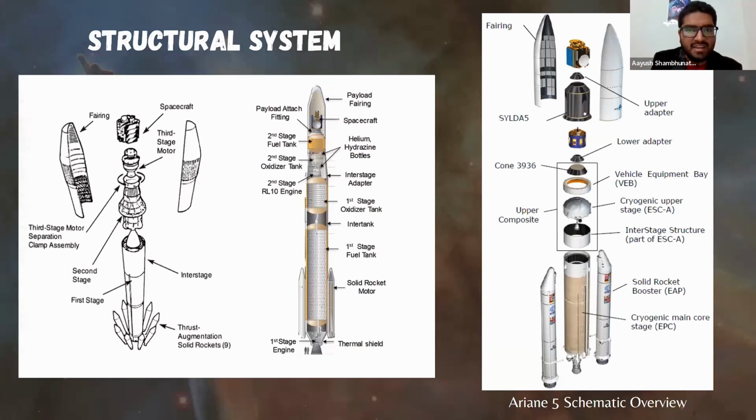It is very important, as we all know, that these tanks are pressurized to maintain the center of pressure of the rocket. In any flying object, the center of pressure is pretty important. So this is a three-stage rocket, and you can see a specific part which is known as the fairing. This fairing protects the spacecraft or the payload from air drag while taking off and launching.